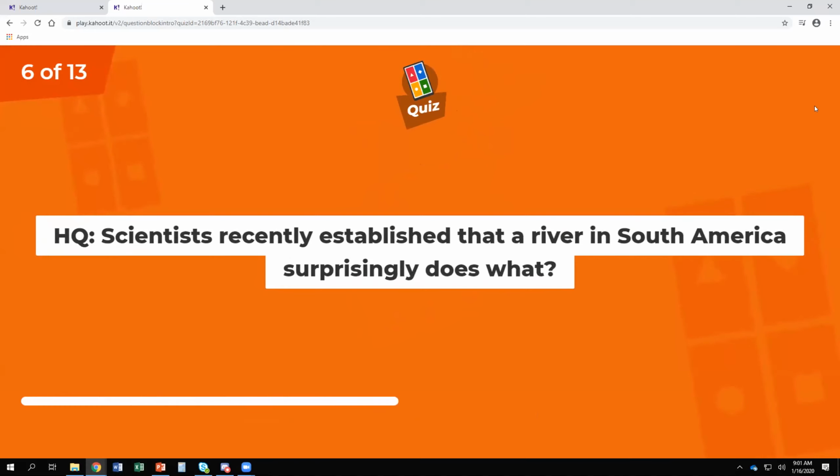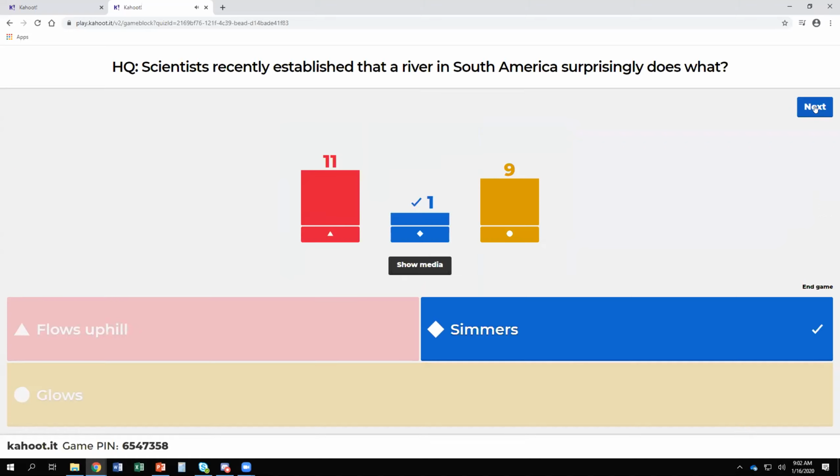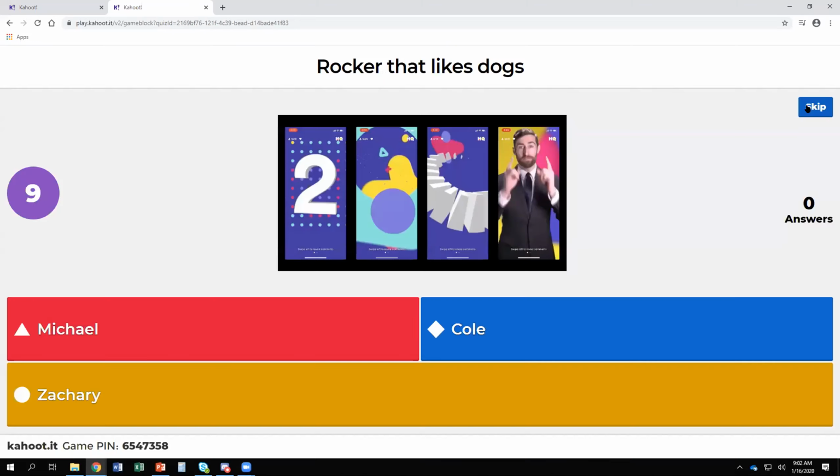Okay, this is a real HQ question. Scientists recently established that a river in South America surprisingly does what? Isn't that weird? Nobody thinks that that would be it. I don't think I want to see it. There's a rocker that likes dogs.